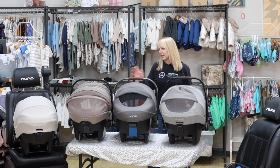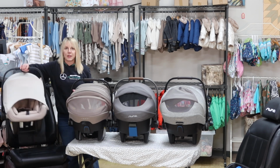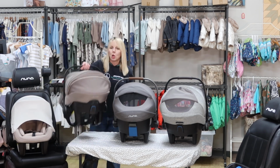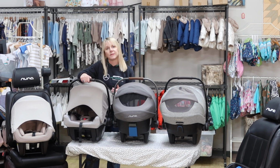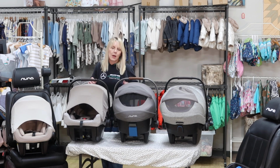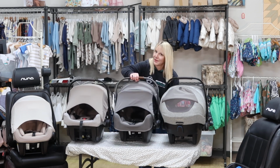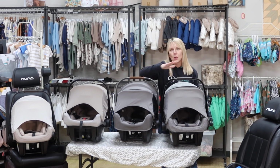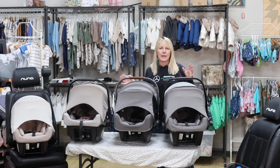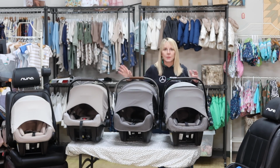So speaking of pricing, let's talk pricing. PIPA Air, which is the least expensive, is going to be $380. The PIPA Urban, as I mentioned, you cannot buy it on its own, but NUNA does assign a value of $400 to this product. The RX is $450. Again, my favorite. And then Air RX is $550. So we run the gamut from essentially $380 all the way up to $550 in terms of pricing.